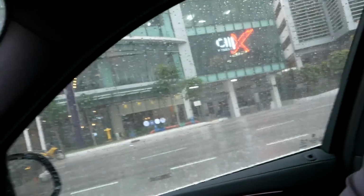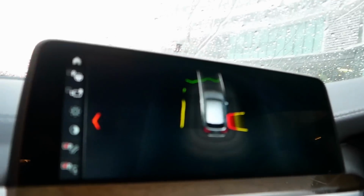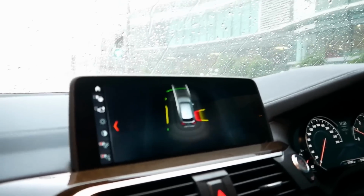There's nothing there. There's nothing there. It's detecting rainwater. And it's so freaking noisy, the only way I can live with it is to switch it off.